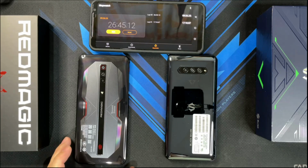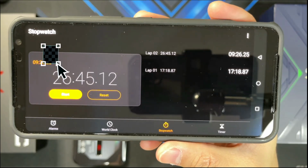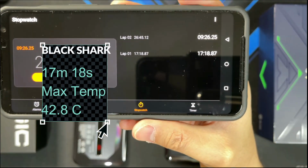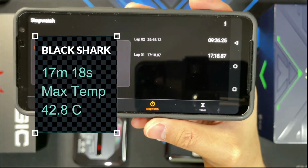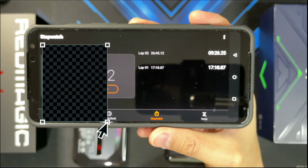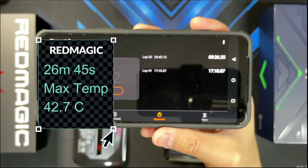Alright, so both phones are done charging. As expected, it was a quick test. For my previous battery charge tests, I usually spend an hour doing that video, but in this case, I only spent around 27 minutes. So here are the final times for the full charge. The Black Shark 4 Pro actually did 0 to 100 in 17 minutes and 18 seconds, while the Redmagic 6 Pro actually took around 9 minutes longer and hit 100% at 26 minutes and 45 seconds.